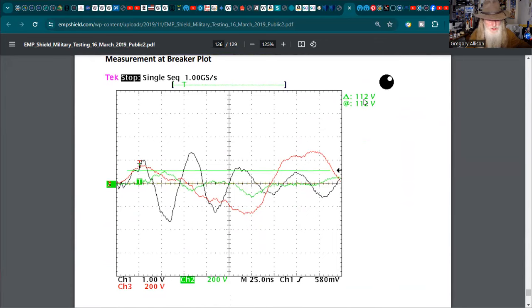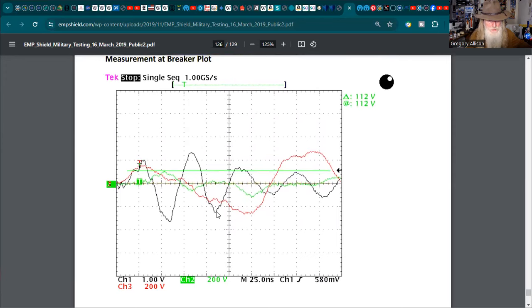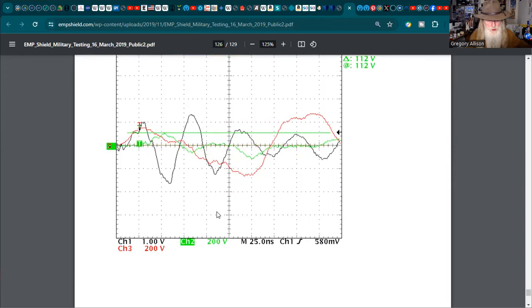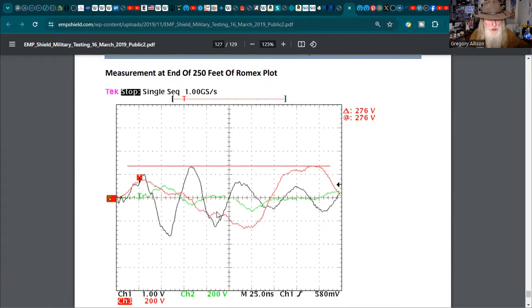112 volts is the delta, wherever delta is. Maybe that's your green line here. Maybe that green line is 112 volts. Or is this 112? What is that one? What's green? Channel 2, 200 volts. That's something you'd expect at a breaker box, because you could have 220. 580 millivolts. Now this is a Romex plot.